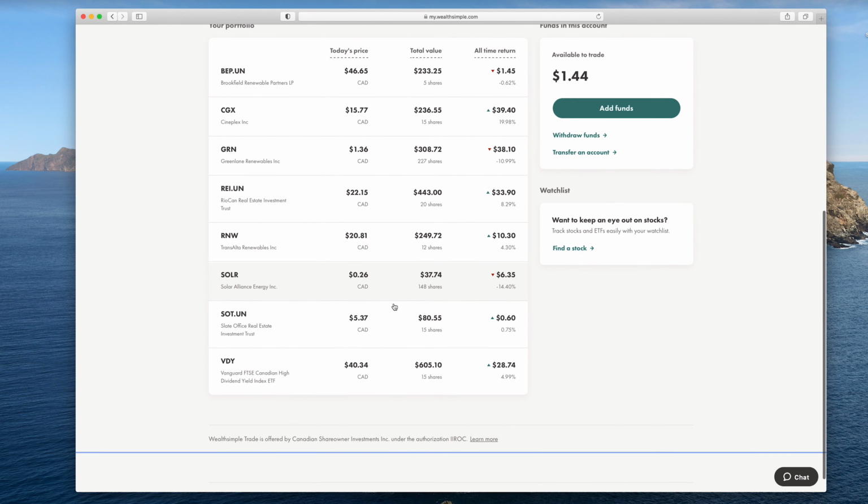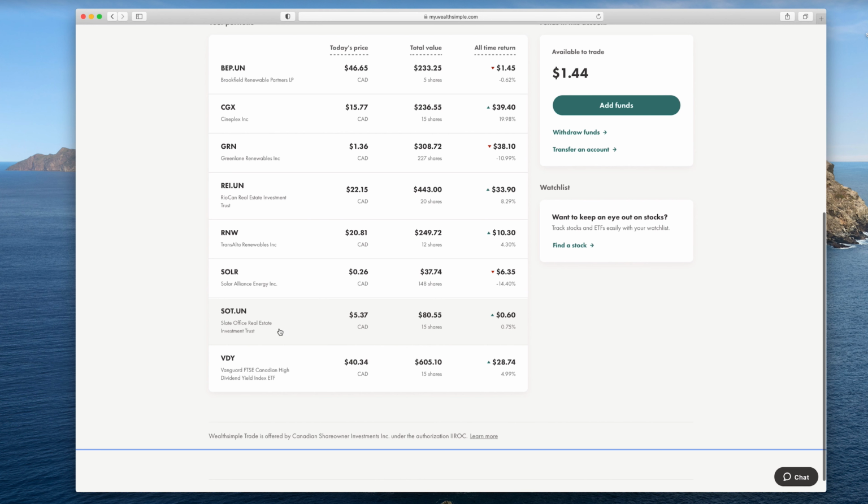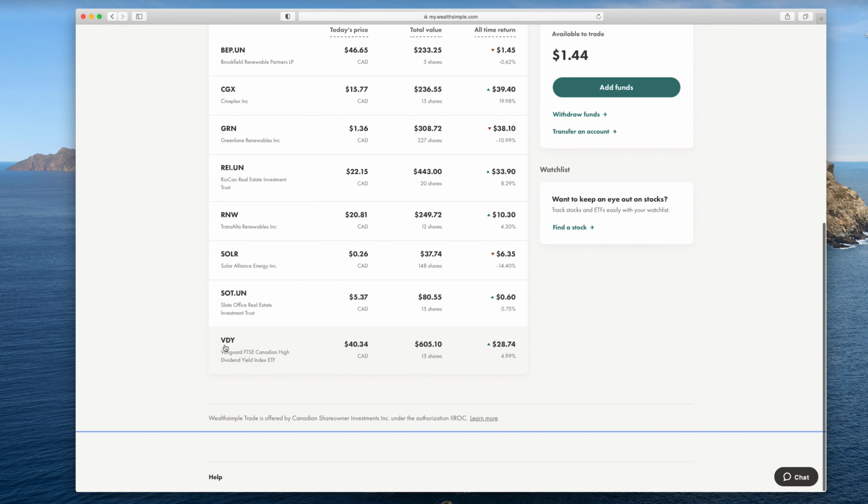And then Slate Office Real Estate Investment Trust, SOT.UN. This is the one we bought last week. If you watch the channel, giving you an update, we bought 15 shares of this, and this one's doing okay. It is up 60 cents. But again, we're going to be getting the dividends coming in July for this one, so we'll get the regular dividends on that. And our ETF that we have in the portfolio is VDY, and we're now up to 15 shares, and we're up 4.99%, so not too bad. A good return on that, 5% almost, 28.74.